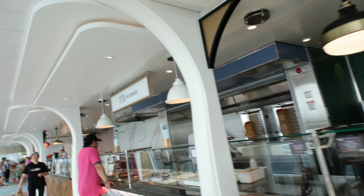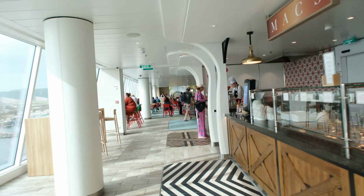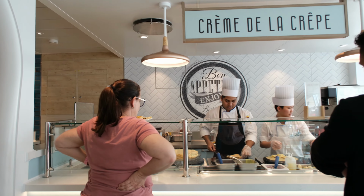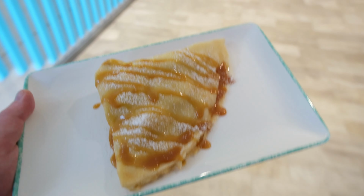Still really digging this Aquadome Market area. Super awesome. But I'm just coming to get a crepe. Creme de la crepe. Ready to try one of these again. Okay, this is gonna be good. Again, these are at the Aquadome Market.